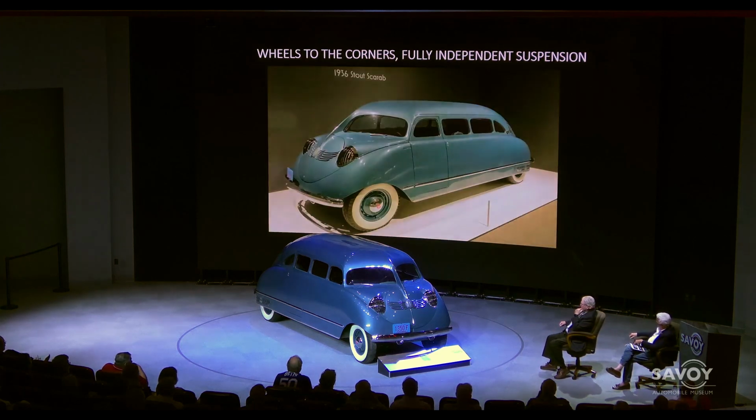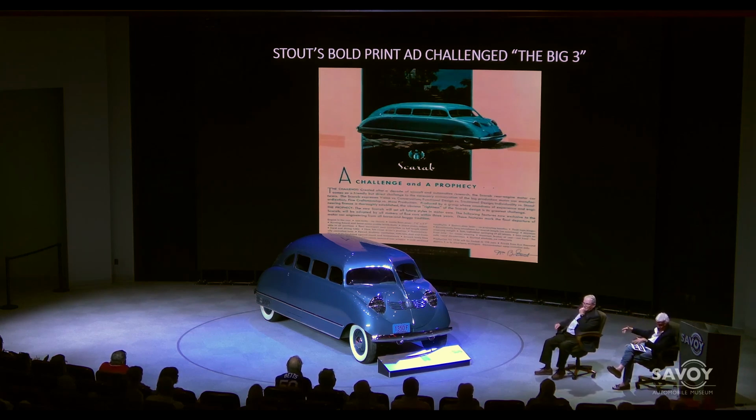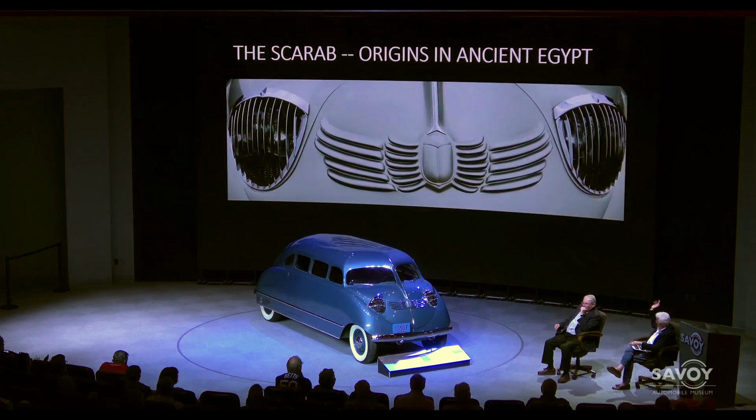If we can change our slide here, one more. He actually paid, or his company paid, to run advertisements in magazines like Fortune, and he challenged the big three. He said, this is what the car of the future looks like, and this is what you will be making someday. We'll show you a slide toward the end that he was right. He just was decades away from being correct. But this was a pretty bold thing to do. He talked about the features, saying these features are standard on this car, and someday you'll be adopting them. But it took a long time. He challenged the industry and said they'll all be building this in 3 or 4 years. Yes. Well, not exactly. It was a little bit longer.